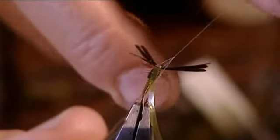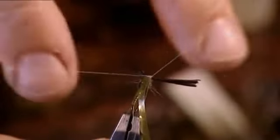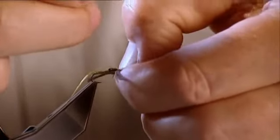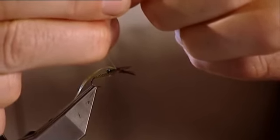Come round now and lock straight over with a two-finger whip finish. And I do a few wraps there, making sure it stays in the neck. Trap there, pull my finger out, slide through. Just give it a crush down there with my nail as I pull tight. You see that spiderweb is extremely strong sometimes. See, I'm flexing the hook.